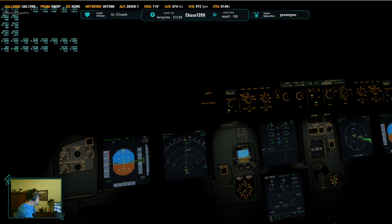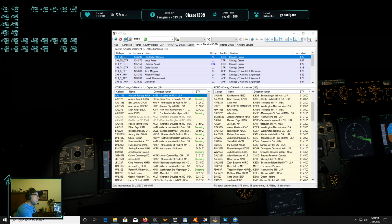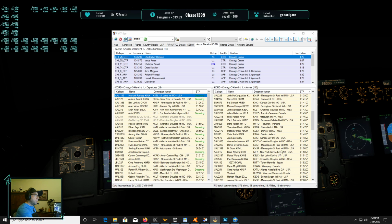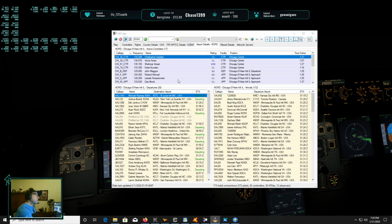This is insane. How many? 112 arrivals into Chicago. Clearance void if not off in 30 minutes. Release for departure frequency change. Alright, void if not off in 30 minutes, and there we are. Departure 13 Foxtrot, and we're going to depart 35. Jeez, all these arrivals. Delta 3101, Minneapolis Center.